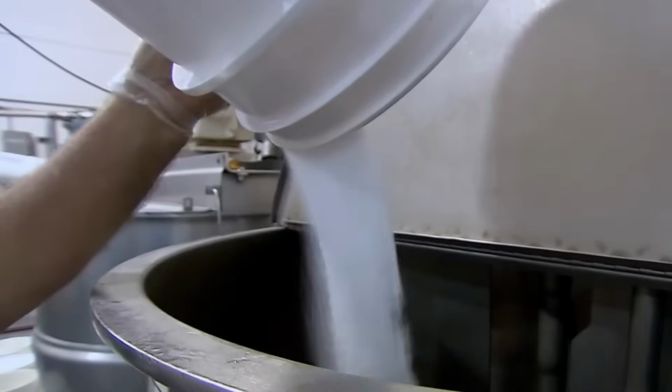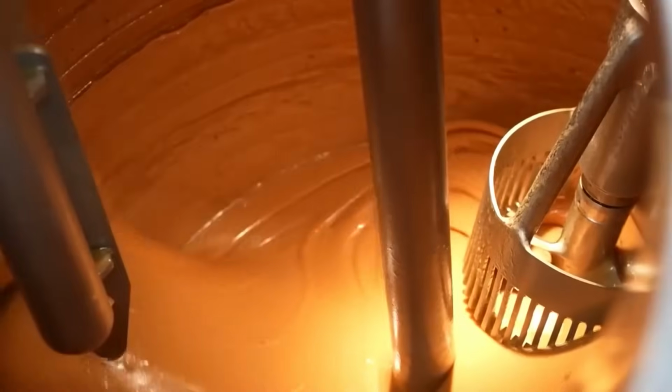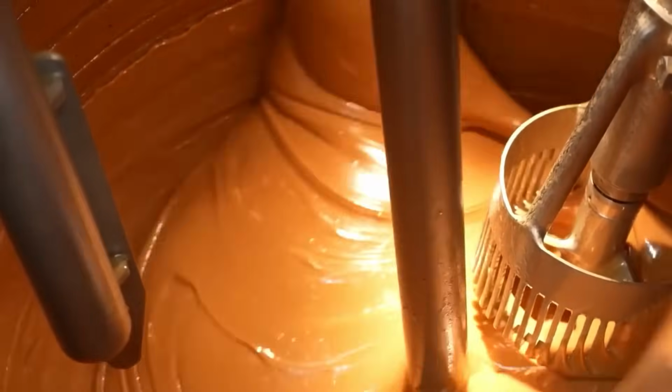Next comes the caramel layer. The caramel used in Snickers is thick and elastic, designed to stretch but not melt under room temperature. It is made from a cooked blend of glucose syrup, sugar, milk solids, butterfat, and a carefully calibrated emulsifier.